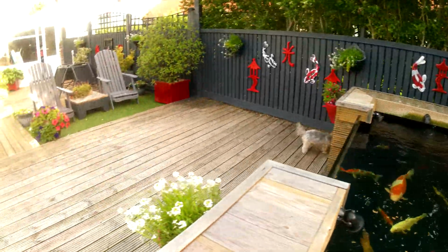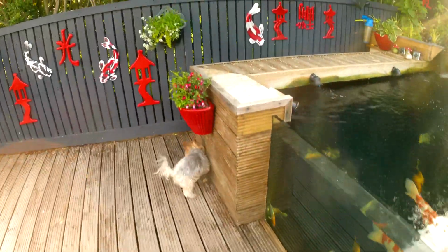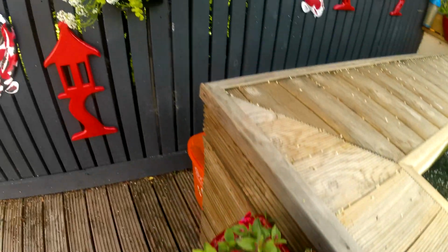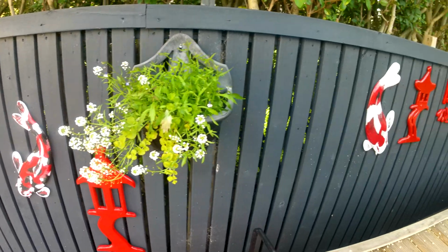All the plants are doing well today. Peter, calcium, made that myself from seeds.